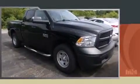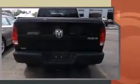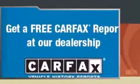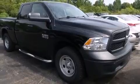Take command of the road in the 2014 Ram 1500. With just over 20,000 miles on the odometer, this vehicle invigorates its segment with sporty proportions, generous equipment, and exceptional safety. Smooth gear shifts are achieved thanks to the refined six-cylinder engine. And for added security, dynamic stability control supplements the drivetrain.